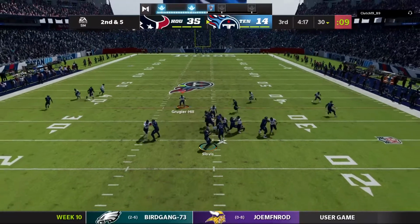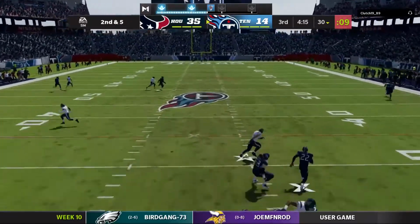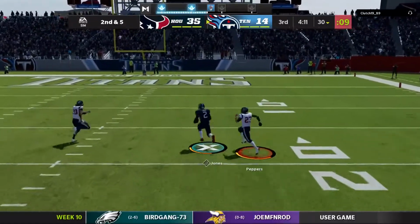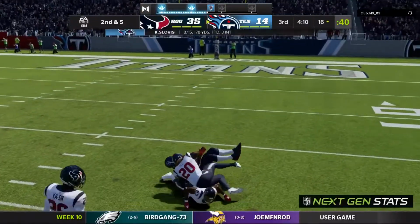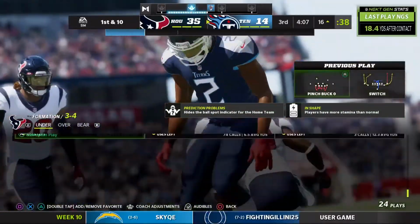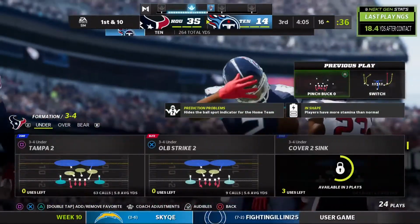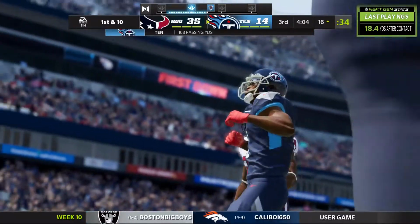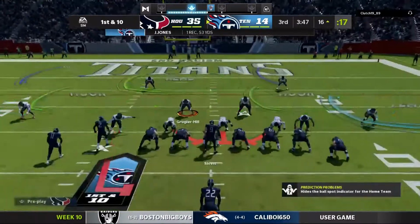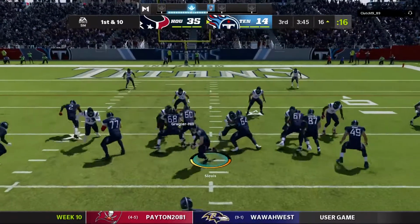Second and 5. Looking deep for Julio. And that's caught inside the 35. And he'll finally be taken down, but he gets inside the Houston 20. A big play that time for the Titans. And we are keeping a close eye on his catches. A really close eye now because that's number 899 in his career. The next one will give him 900.